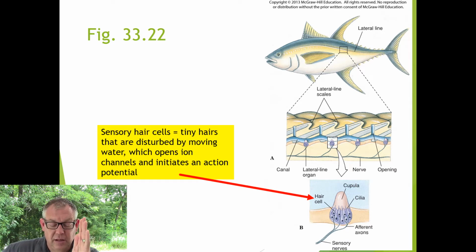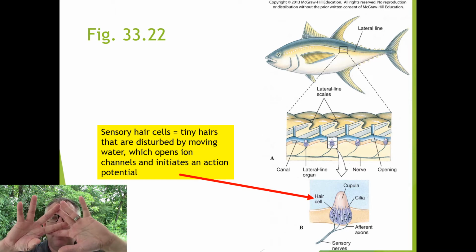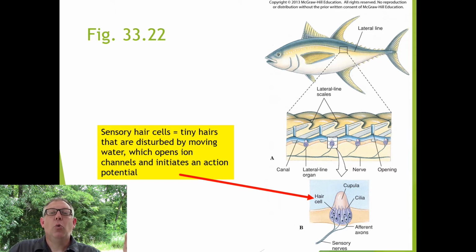And those hair cells are kind of stiff, but when water vibrates, it pushes on those hair cells. And because they're stiff, that distorts the membrane of the cell. And when it distorts that membrane, it's like stretching a mesh or something. It opens up pores. It opens up holes, which allows ions to run in. And if enough of those ions run in, it can trigger an action potential, because you can see it's connected to a nerve. And so that can cause the nerve to fire.